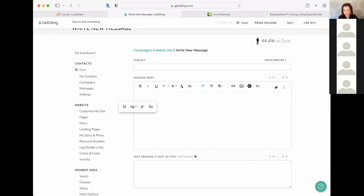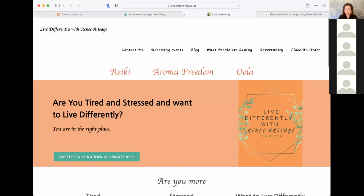But the fact is, at the end of the day, what's going to be most important where sharing links is concerned is that if they're not already a customer, you want to be working with them in as one-on-one a capacity as possible. Making sure that they are getting that recommendation, that they are able to go in and place their order, that they understand that you've got resources to help them and that you're there for them on their journey.